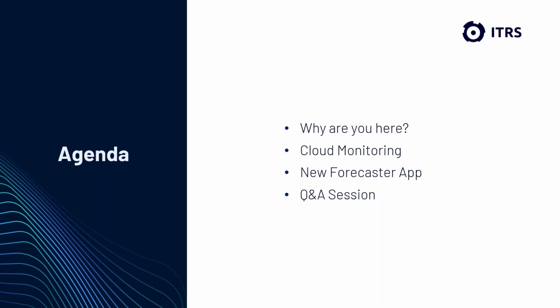Today we will discuss two powerful offerings from ITRS: cloud integrations and the Forecaster app. Our goal today is to inform you of our expanding technology offerings and how they can be applied in an ever-changing tech landscape.